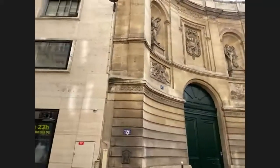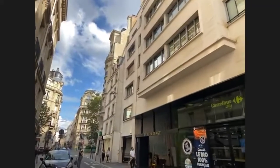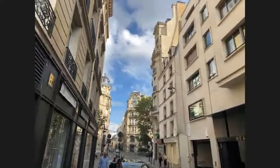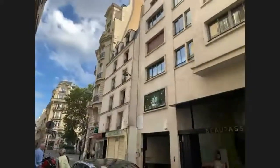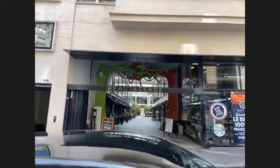I don't know if I mentioned this part of it, but it was in that room. It was the Naive exhibition by Henri Rousseau and a bunch of other amazing painters. We could go into the Beau Passage and see. Hopefully we don't lose signal.